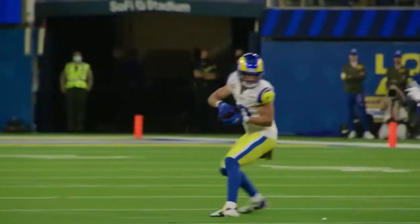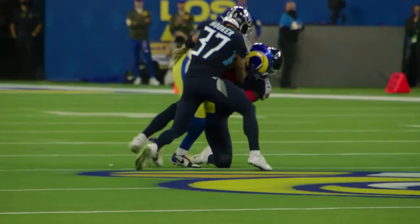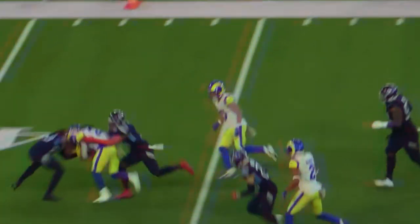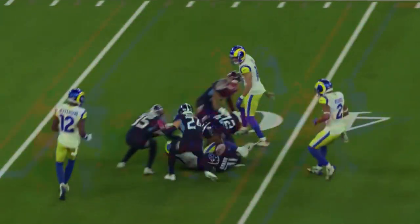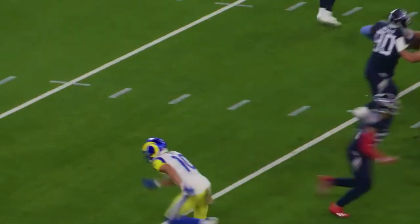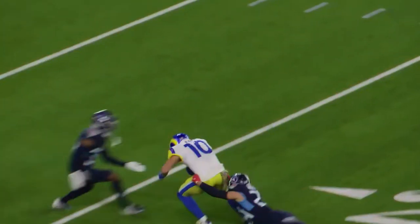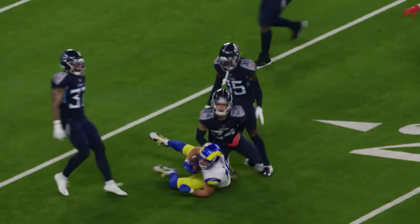Week 9, Rams versus Titans film breakdown. And what a matchup. Sunday Night Football. The number 1 seed in the AFC Titans versus one of the best teams in the NFC, the Los Angeles Rams. And what happened this game? And why did things happen the way they did? Well, I'm going to break down the top 7 plays of the game, starting with this play right here.